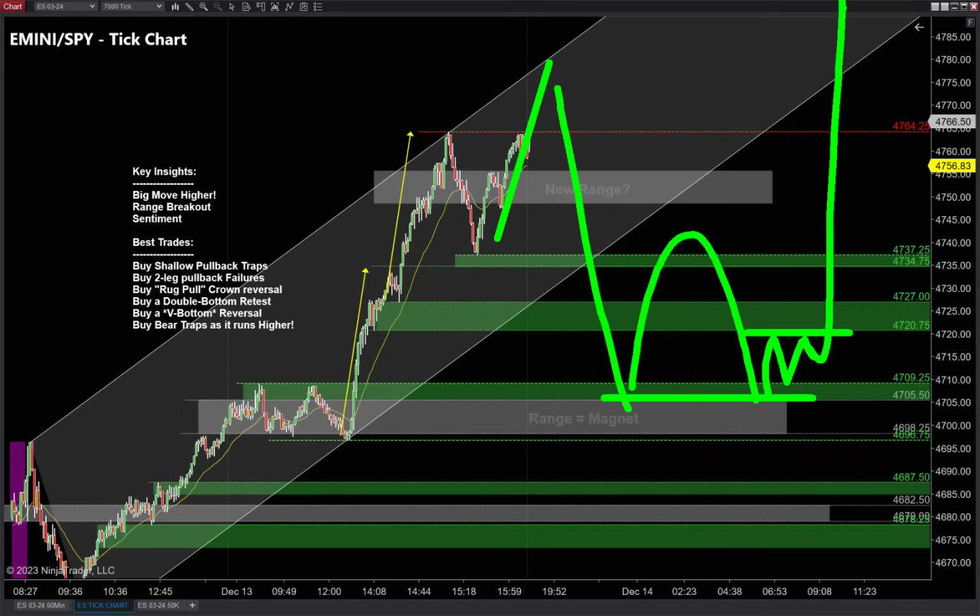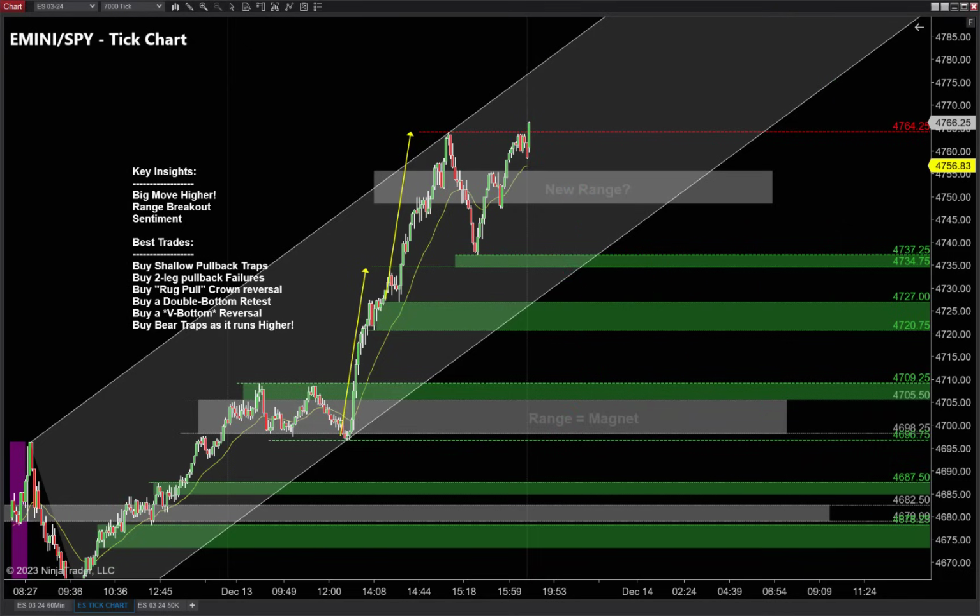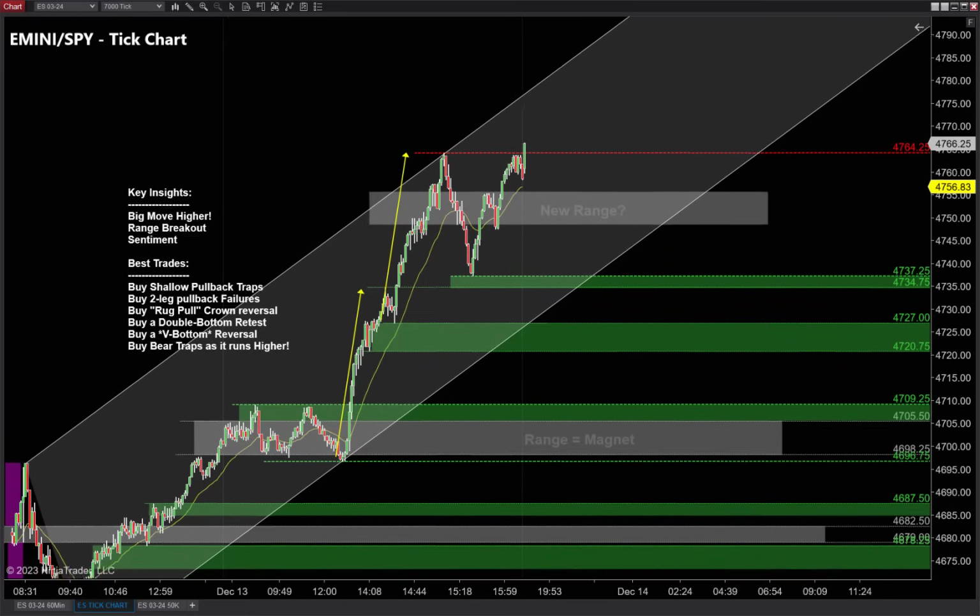Don't lose sight. If we get the rug pull, don't lose sight of the overall directional bias in the 60-minute, all right? Don't let the news media tell you, oh, it's different this time. It's probably not different this time, all right? It's just a rug pull. It's because we're so high up right now, okay? Don't lose sight of the 60-minute direction if we get the rug pull, all right? And again, if it keeps going higher, the game plan is the exact same game plan.